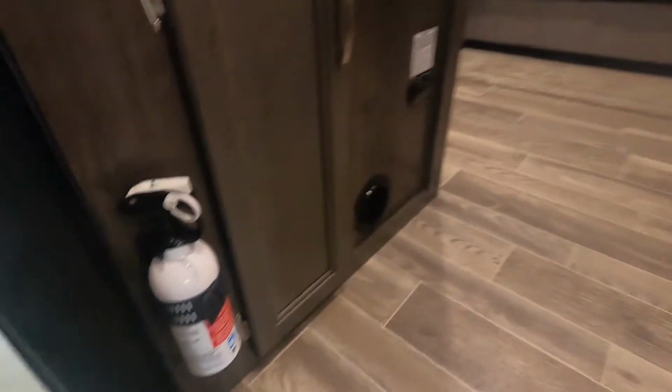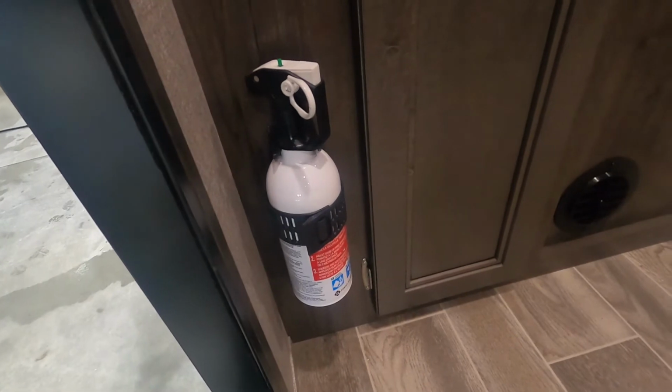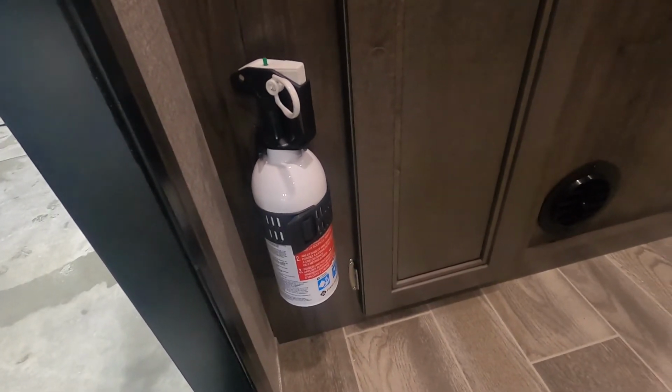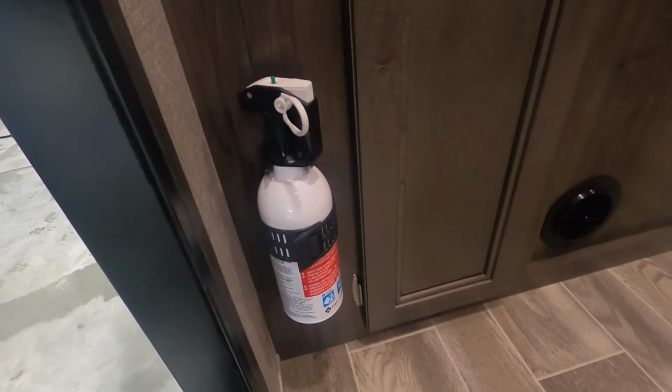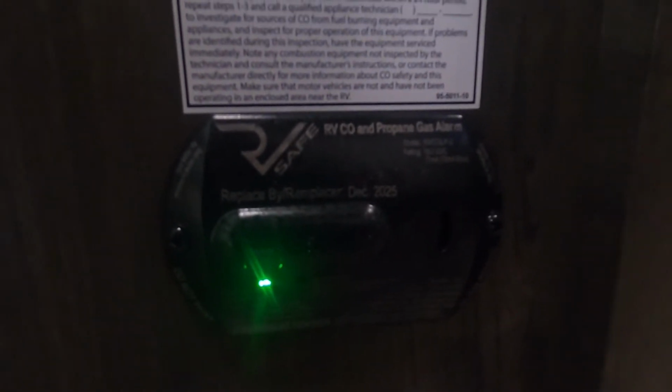Coming up inside the unit. First and foremost, your fire extinguisher. Make sure that you and everyone camping with you knows that the fire extinguisher is located at the entry doorway in case of an emergency. Just to the right of that on your wall is your 12-volt carbon monoxide detector and propane detector. The reason I mention it's 12 volt is that it's always running off your battery. So if you're going to be gone for the day and you don't have anything plugged in charging your battery, disconnect one of your battery posts to keep this from running your battery down.